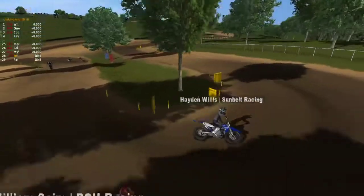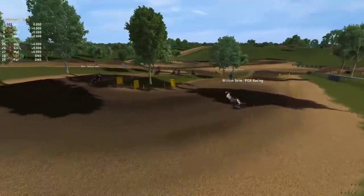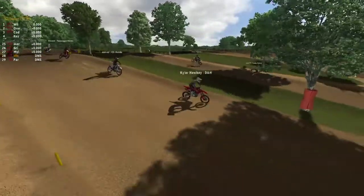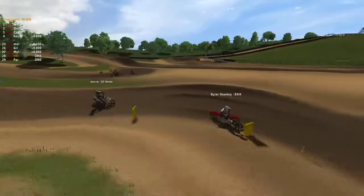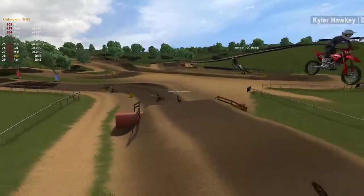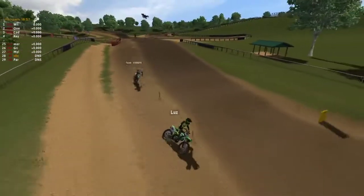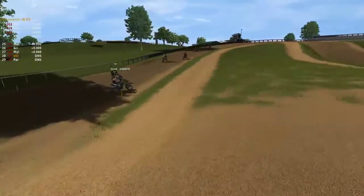Hayden is still in first. William is really trying to make the pass on him, opts to go outside. Mojo has pushed up into third and is trying to keep up with the leaders, but he has got a pain train behind him, boys. Kyler in fourth. Merv is in fifth. One Shot, our series leader and previous race winner, is in sixth. This is going to be insane.